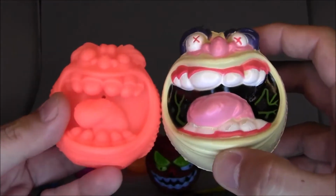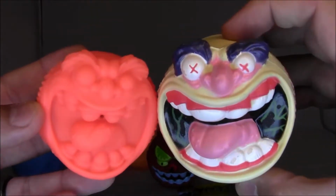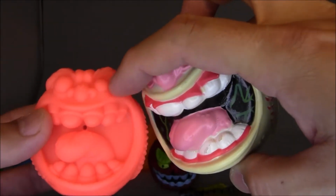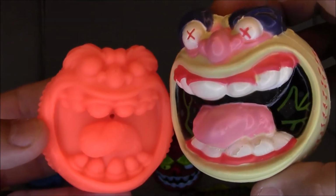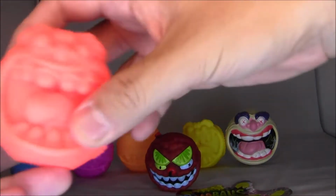But yeah, I mean, it's also a little bit smaller. You can kind of see the difference there. It's maybe like half an inch smaller in diameter. The sculpt is very close, but it's not the same thing. There's some different details, like he's got under eyelids, and the teeth are different if you look at the teeth. So that's actually kind of awesome. So these are unique sculpts. That's something that's really cool, I think.